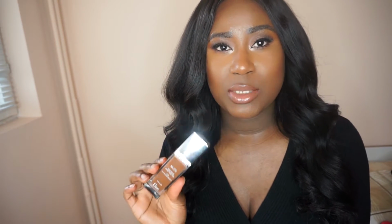I discovered this when I was working in Debenhams as a skincare consultant, so I was next to the Dior counter. One of the days the girls was like, "Oh, have you tried this foundation?" I was like, "No, I haven't," because to me Dior does not really do much for dark beautiful brown skin tone ladies. I just thought, nah. So she showed me this and I was like, that looks way too light. That looks too light, girl.